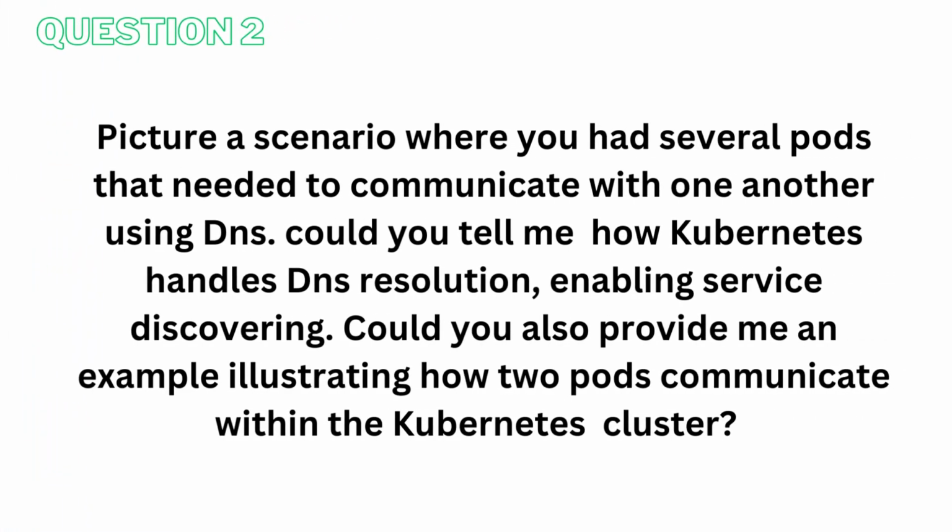Question number 2. Picture a scenario where you had several pods that need to communicate with one another using DNS. Could you walk me through how Kubernetes handles DNS resolution, enabling pods to discover and communicate with other pods? Additionally, could you provide an example illustrating 2 pods effectively communicating through DNS within the Kubernetes cluster?